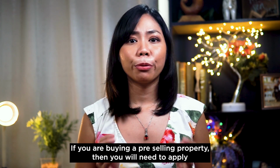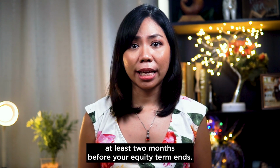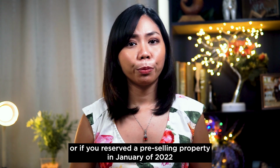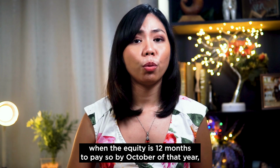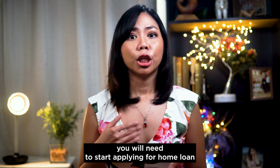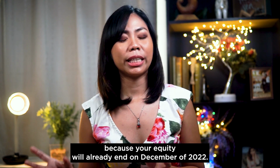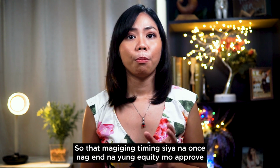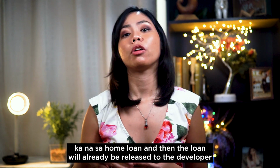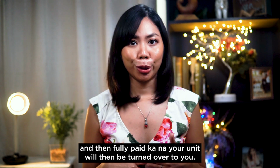If you're buying a pre-selling property, then you will need to apply at least 2 months before your equity term ends. So for example, if you reserved a pre-selling property in January of 2022 and the equity is 12 months to pay, so by October of that year, you will need to start applying for home loan because your equity will already end in December of 2022. So the timing will be that once your equity ends, you're approved on the home loan, and then the loan will already be released to the developer, and then you're fully paid. Your unit will then be turned over to you.